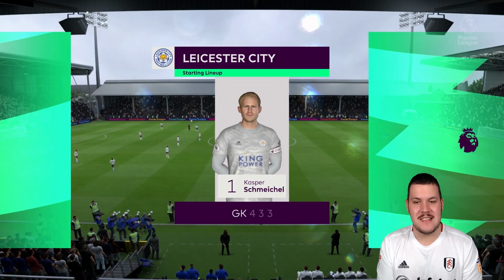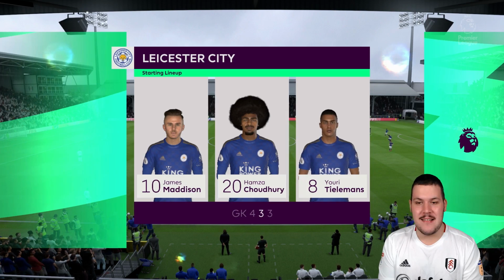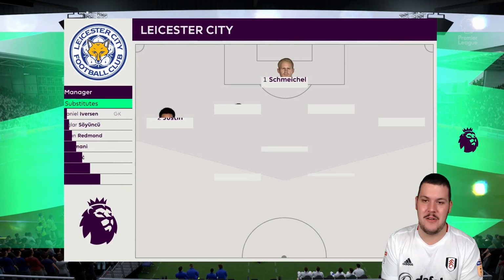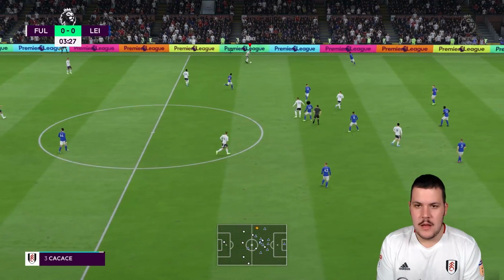But now for the Leicester City starting 11. Kasper Schmeichel is the man in between the sticks. They got Johnny Evans. They brought in Eric Bailly. That's a big pickup. James Maddison, Youri Tielemans. They've got a very good side out in the field here today. Olivier Giroud as well. Harvey Barnes. That's a good damn team compared to the one they rocked last time we versed them.